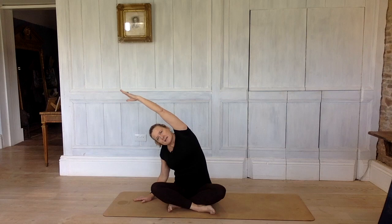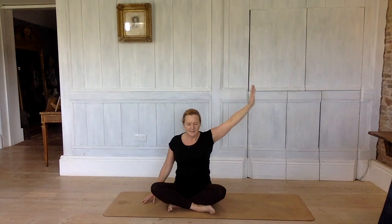Deep breaths into that side. Really directing the breath down before you take it up. And also making sure that you exhale fully, completely. We often don't exhale enough, and when we don't exhale enough, we hold on to tension. Inhale, come back up. Exhale, take the arm down.